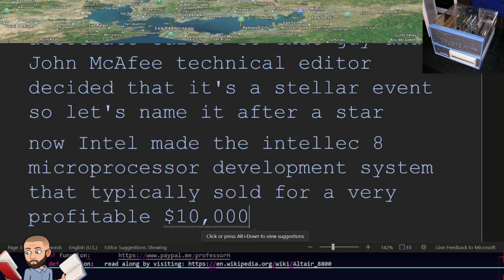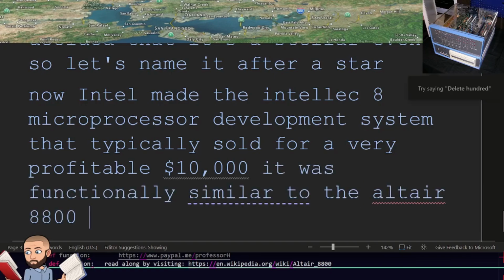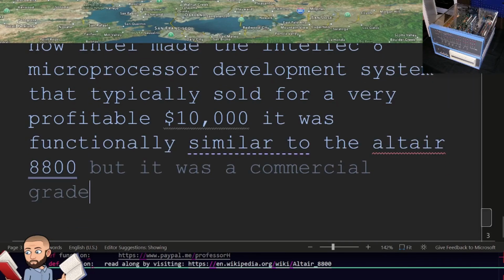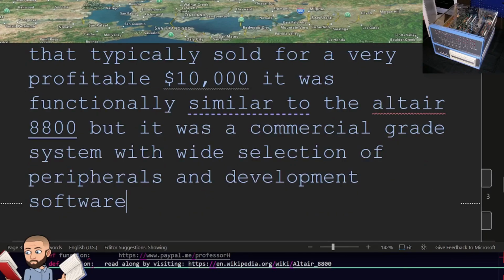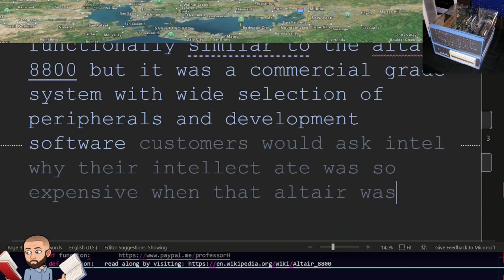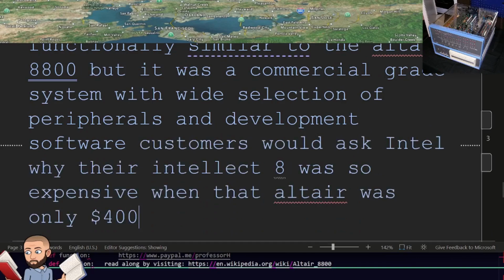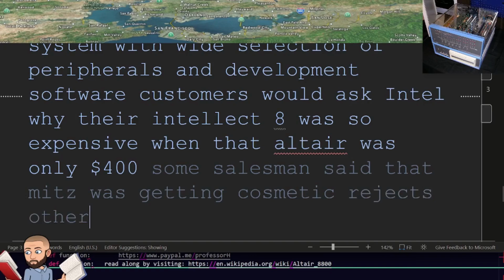It was functionally similar to the Altair 8800, but it was a commercial-grade system with a wide selection of peripherals and development software. Customers would ask Intel why their Intellec 8 was so expensive when that Altair was only $400. Some salesmen said that MITS was getting cosmetic rejects or otherwise inferior chips.